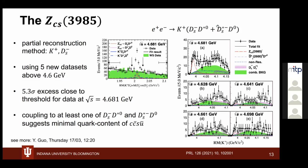However, the second process, where we have an excited D_s instead of a D*, also gives you a slightly broader peak, but at the same mass position. And so we can't disentangle these two processes. This is using new data sets above 4.6 GeV that were not in our energy reach before.